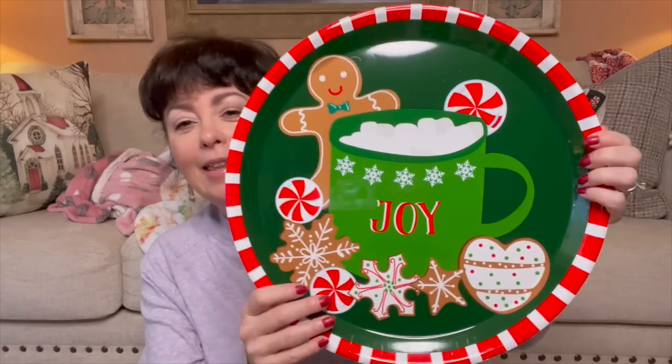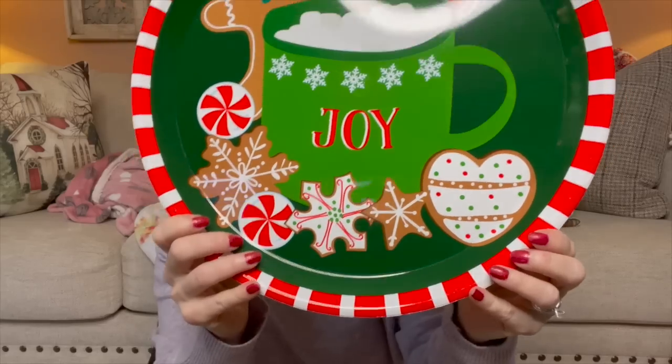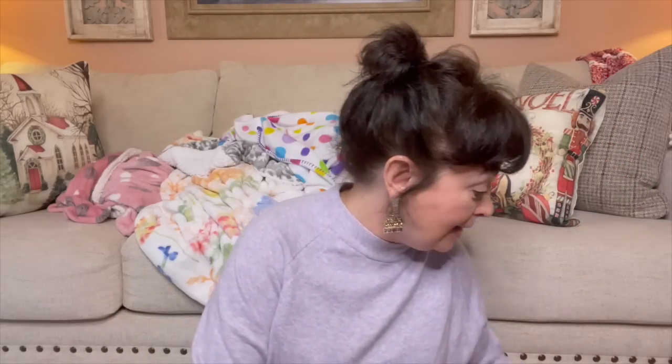Then I picked this up. They've had this. Pretty sure I've seen this before, but it's a great little platter to put your cookies in. It's so festive, and if you're having a gathering, this makes all the difference in the world. And it's pretty decor too, okay? Okay, let's get into some hidden gems.